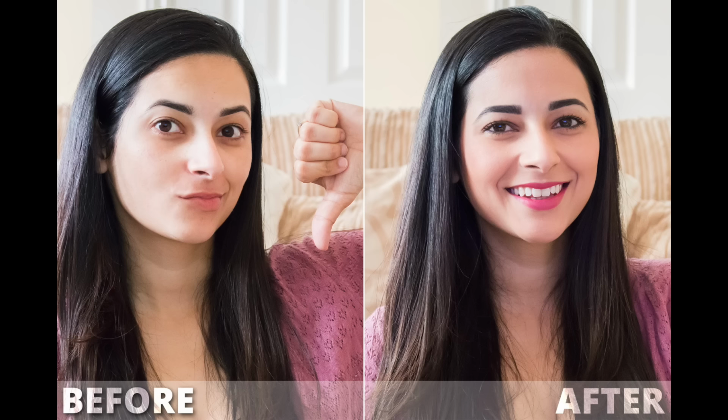I have foundations that can go up to a really high coverage, and I'm happier with how they look than I am with this foundation. I thought it looked too obvious, too cakey, too heavy on me, and the shade was slightly too warm for my skin, so I didn't really get on with this one, would not repurchase it, and probably won't wear it again.